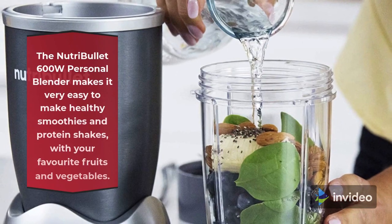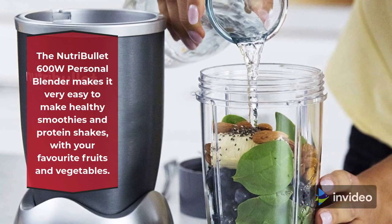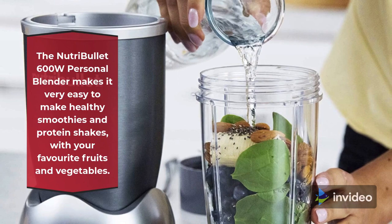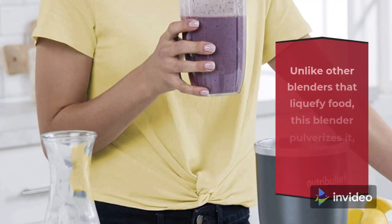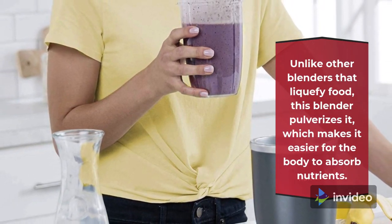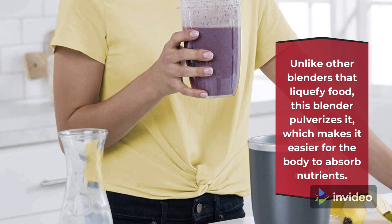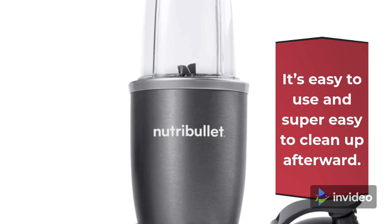The NutriBullet 600 watts personal blender makes it very easy to make healthy smoothies and protein shakes, with your favorite fruits and vegetables. Unlike other blenders that liquefy food, this blender pulverizes it, which makes it easier for the body to absorb nutrients. It's easy to use and super easy to clean up afterward.